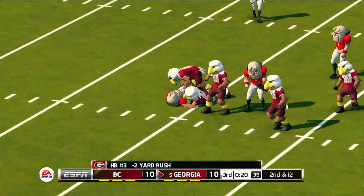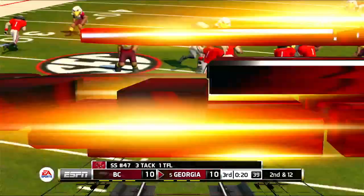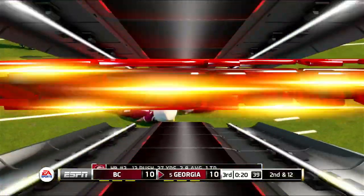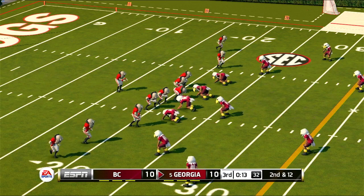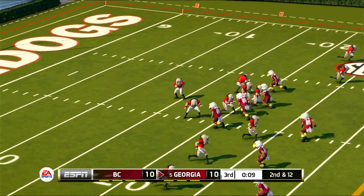They got him for a loss. Loss of 2 yards on the play. That'll bring up second and 12. Hey, watch the ball, watch the ball. They come out in a five wide set. Ready, easy, easy, easy. Big dog.